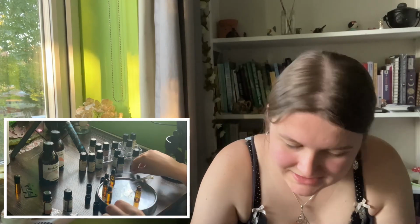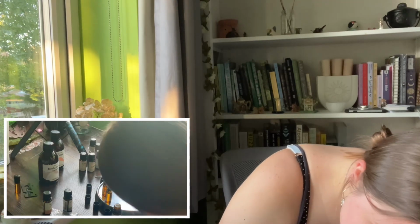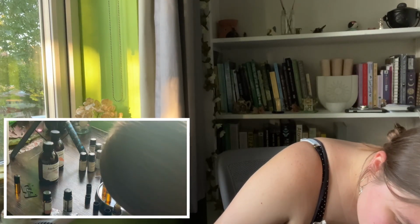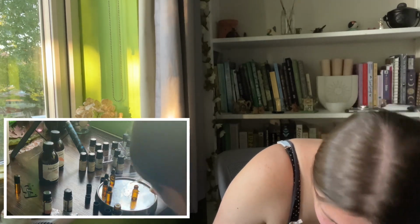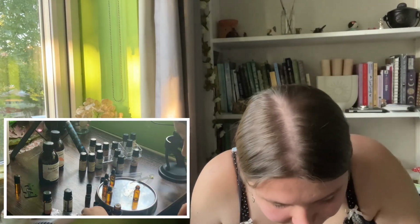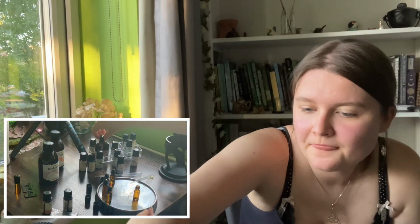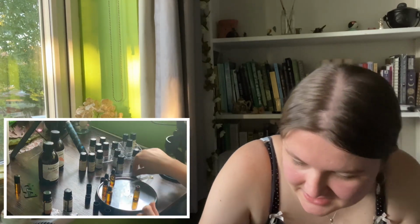Let's pour some out somehow. Okay, I managed to put some back. So now it's got the right amount in. Hopefully that should go back in the bottle. There we go. Perfect. It's spilled down the side a bit.